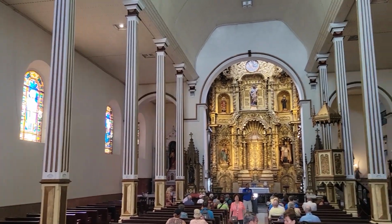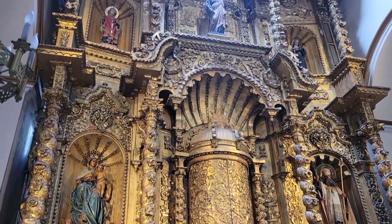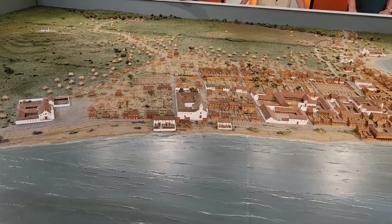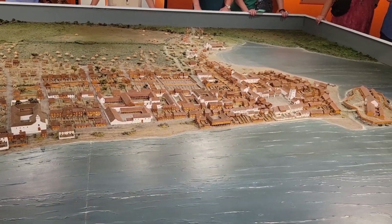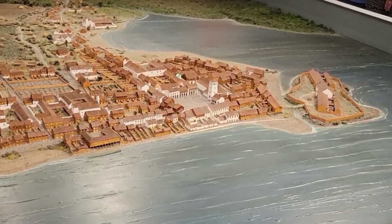This is the Golden Altar at St. Joseph's Church, one of the few items saved from Panama Bajo during the 1671 pirate siege. Check out this model of Casco Viejo. That would be Old Town. This is what it looked like in 1671 before the pirates came and just destroyed the place.